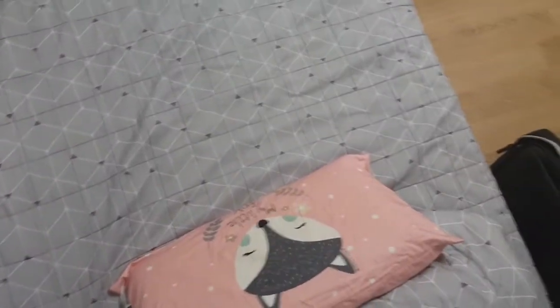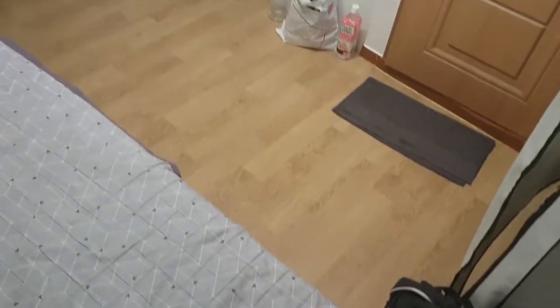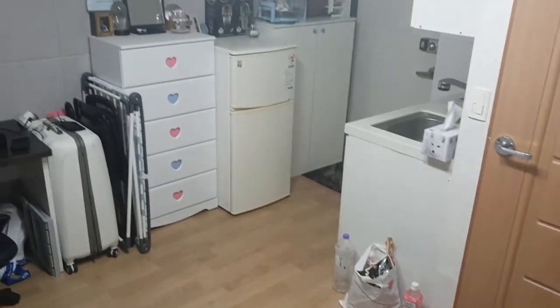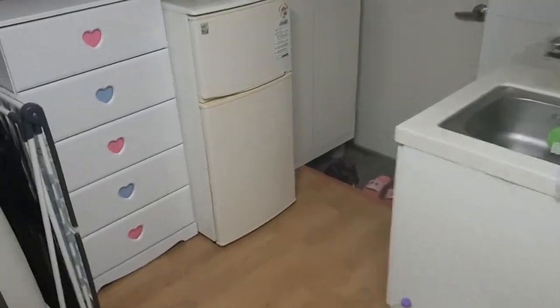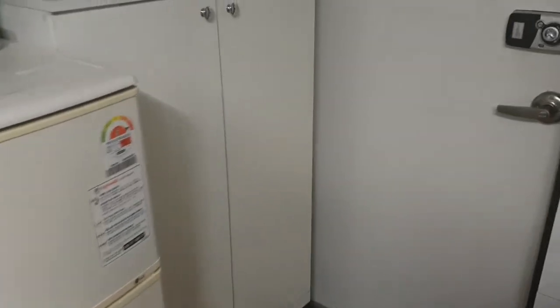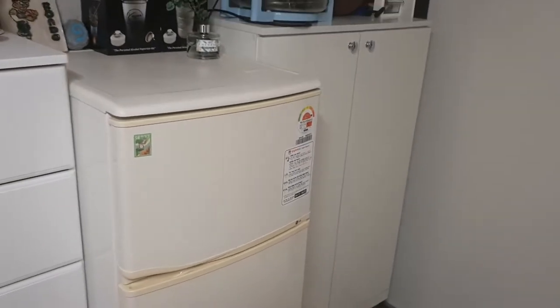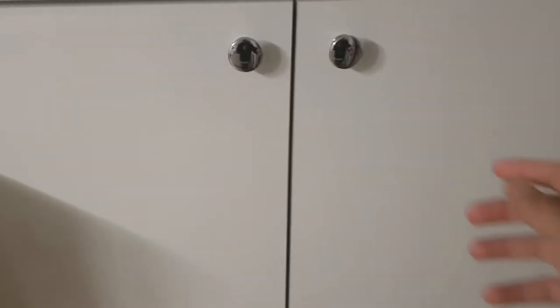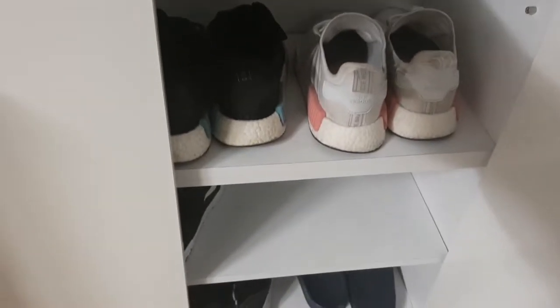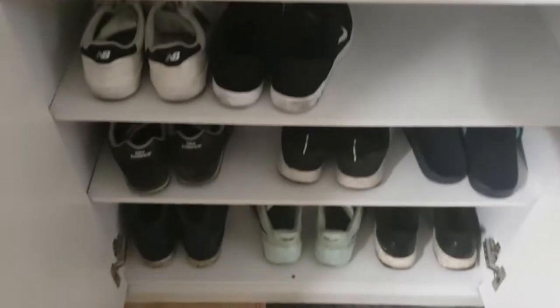So when I first came to this room, actually, it was unfurnished. The only thing that came with this place was the shoe closet over there and the refrigerator. So when it was unfurnished, it looked really small, smaller than it looks furnished. I was quite worried and I had to be very careful with my space management. This shoe closet is actually quite big and I have a lot of shoes, so it fits all my shoes.